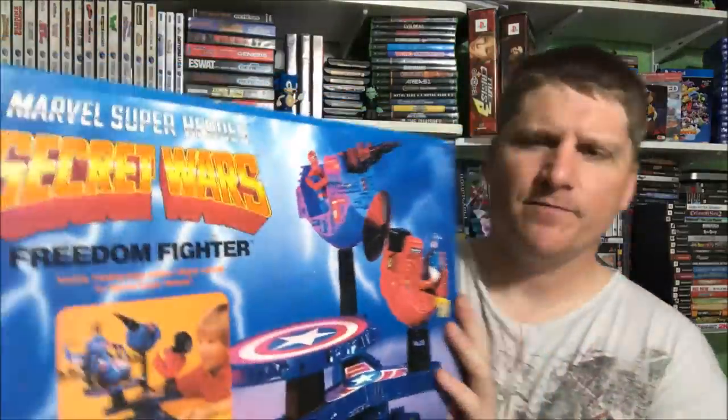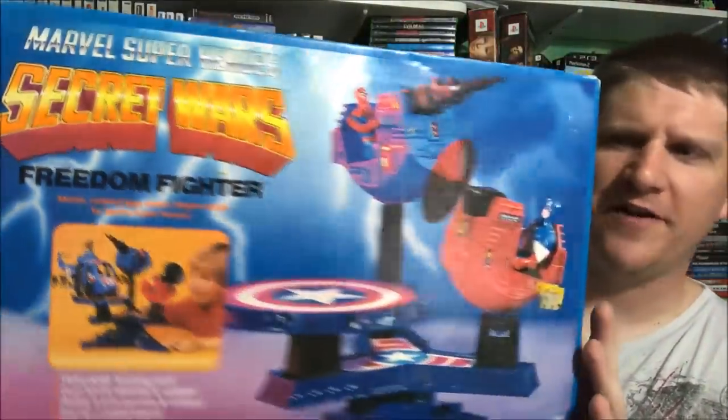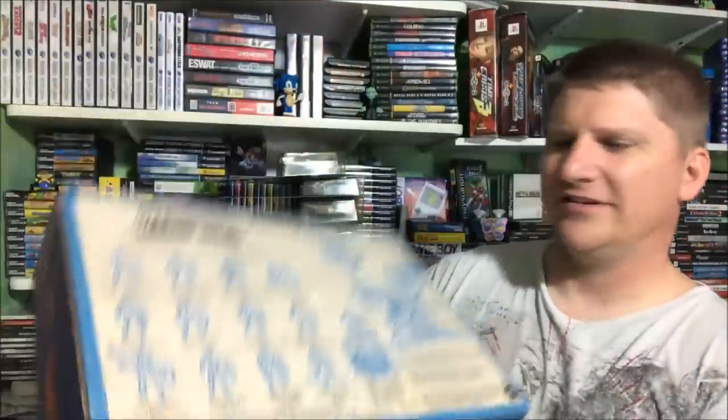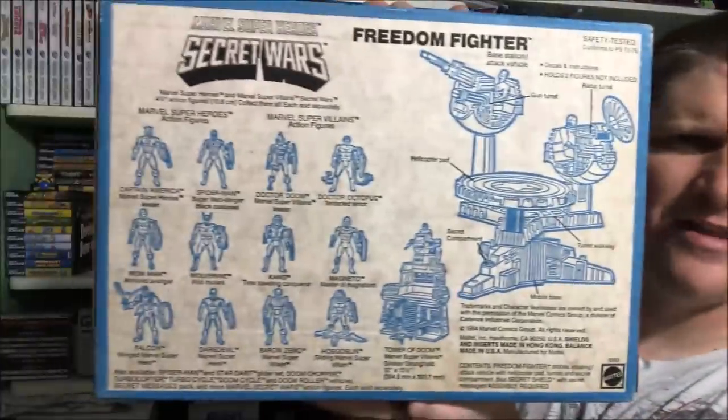It is a Marvel Superhero Secret Wars Freedom Fighter playset. Still factory sealed. And I always like the back art on these. Just amazing. But this happens to be from 1984. So Secret Wars Freedom Fighter playset from 1984. Really great shape. Again, if you're interested in that, looks like those go between 100 and 130 on eBay. So I guess we'd start there and make a deal.